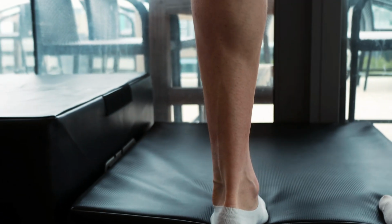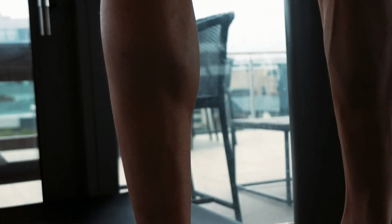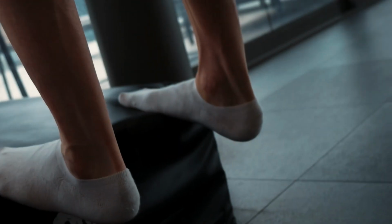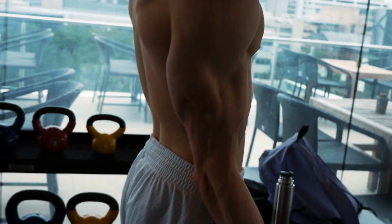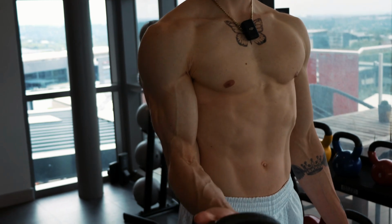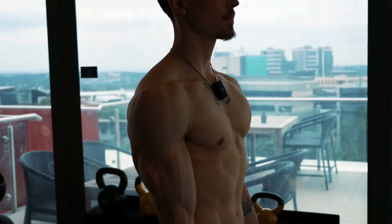Then we get into some bicep curls, really focusing on the contraction, squeezing at the top, coming down slowly. And then we have some more bicep curls, and again, really focusing on control here, driving up through the pinky and just really feeling that contraction and that stretch at the bottom of the movement.